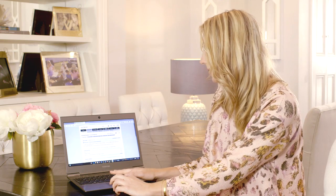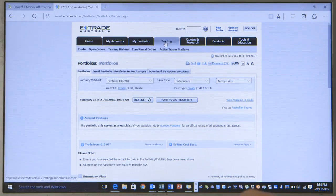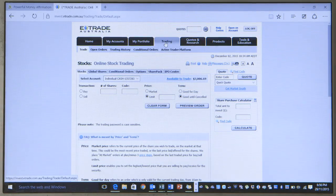Now, the next tab I'm going to go to, because it tells me how much money I've got to trade, is Trading. Now, I've already done my research, and I will do a separate video on where I get my research from, but I have been looking at a variety of different stocks, and I know exactly which ones I want to add to the portfolio because I'm all about building and diversifying the portfolio. It's important that you never put all your money in one stock. You spread your eggs.